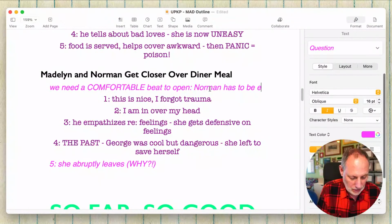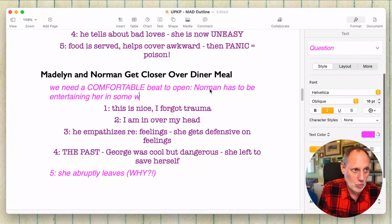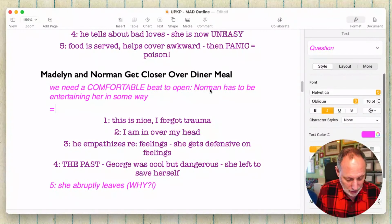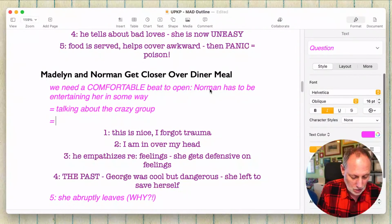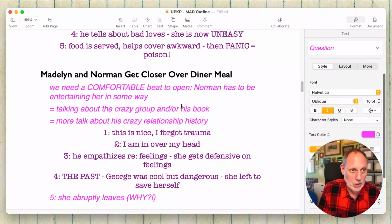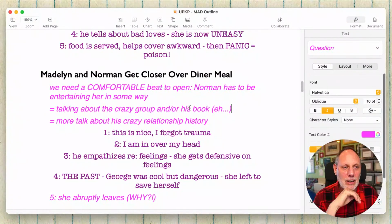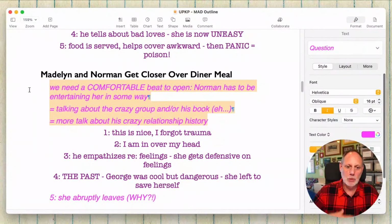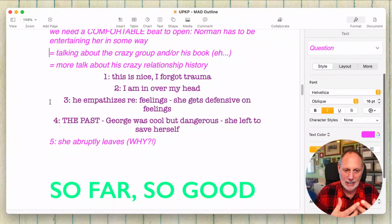Norman has to be entertaining her in some way, because she's going to say, oh, thank you, you distracted me. So either it's going to be talking about the crazy group, or more talk about his crazy relationship history, and or his book. But at the same time, I really hate to go on and on about his relationship history. I don't know. This is something I have to decide later. But I know that there's going to be a beat to open in which Norman is relaxing her and they're getting to know each other.